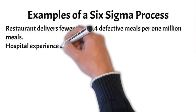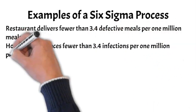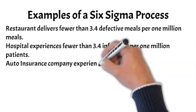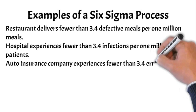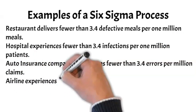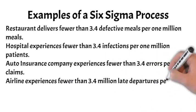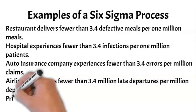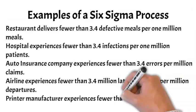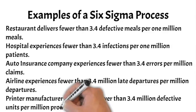A hospital would experience fewer than 3.4 infections per 1 million patients. An auto insurance company would experience fewer than 3.4 errors per million claims. An airline would experience fewer than 3.4 late departures per million departures. A printer manufacturer would experience fewer than 3.4 defective units per 1 million produced.